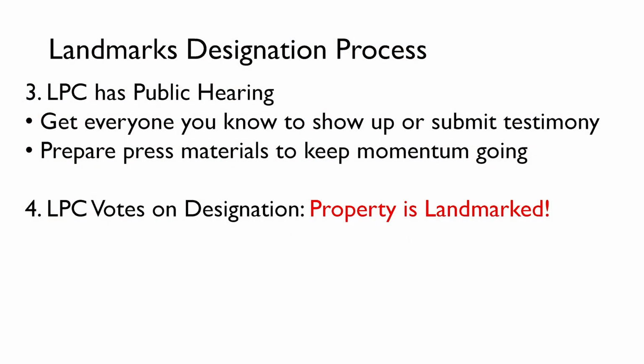I'm sorry, did the last slide have the politicians? The politicians are part of working on getting the Landmarks Commission to move. They don't have kill power? We're going to get to that. We're only on stage 3 here. They have the public hearing. You've gotten your politicians to help out. You've gotten them to testify. That's really kind of key. Sometimes they won't do it, but you're going to try to get them there. Then they vote on designation. Everybody's happy and the property's landmarked.